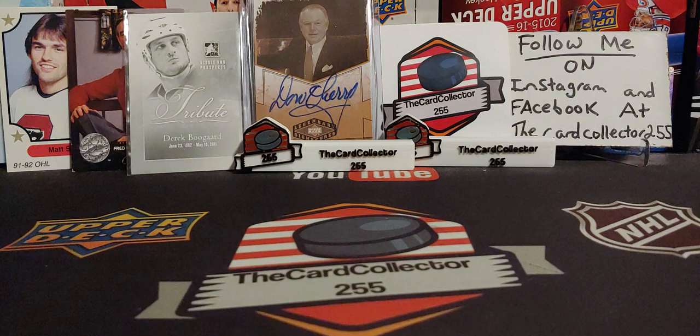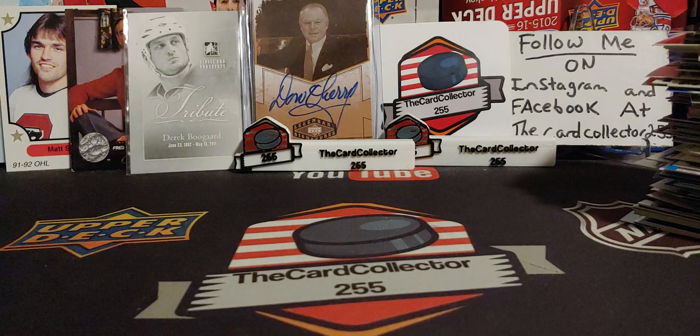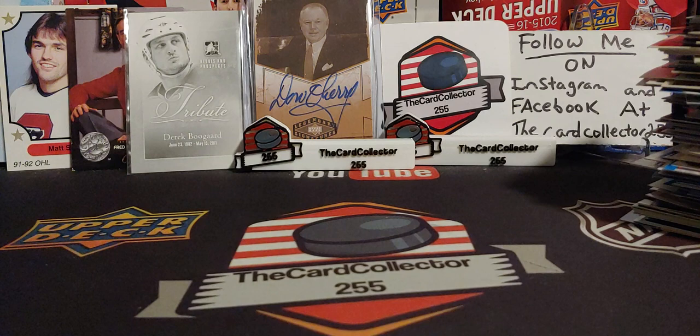I collect base for charity and to give out to sick kids at a hospital, so those will go right into the pile.